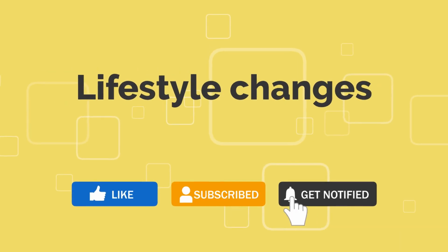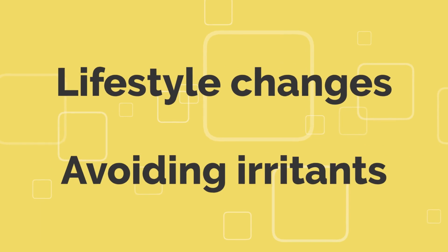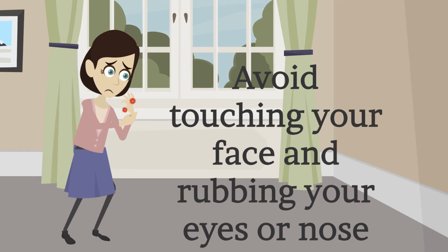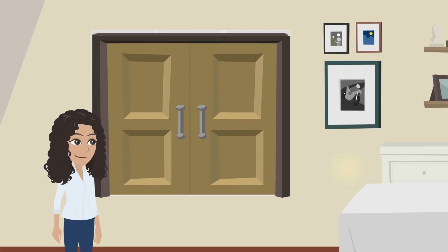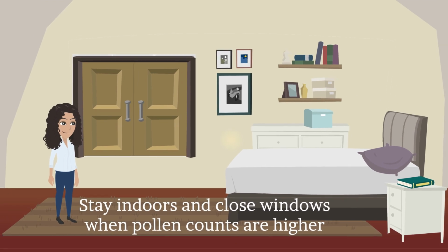Lifestyle changes can help you live with allergies. You can relieve hay fever symptoms by avoiding irritants as much as possible. To reduce symptoms, you should avoid touching your face and rubbing your eyes or nose. Stay indoors and close windows in your home during the spring, summer and early fall when the pollen counts are high.